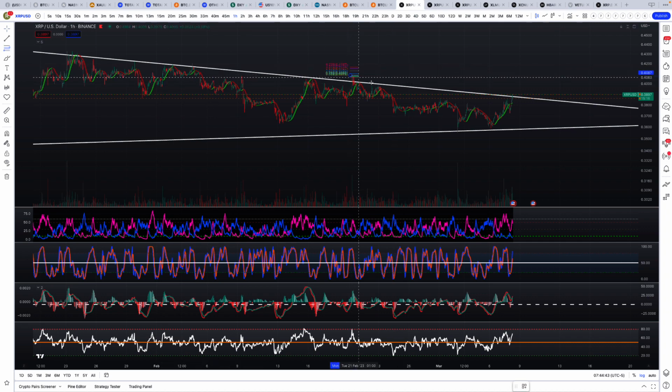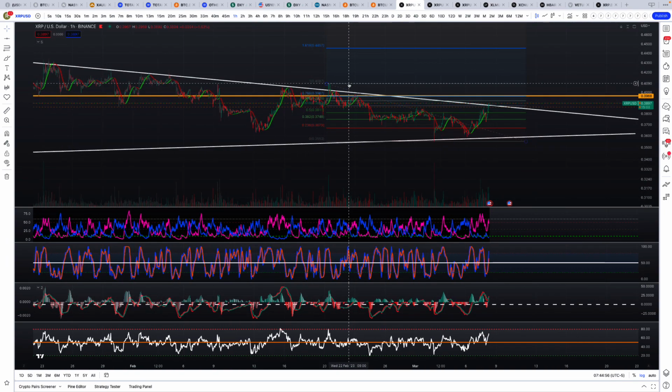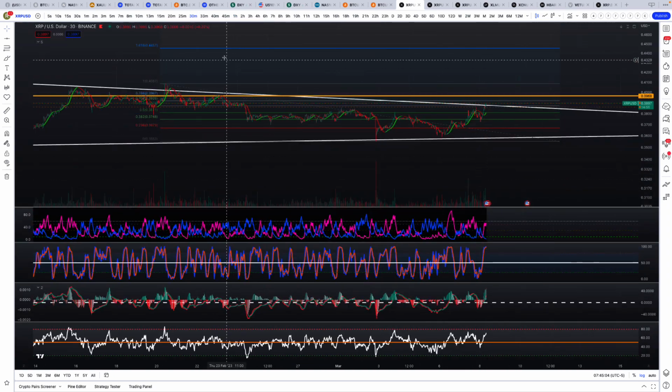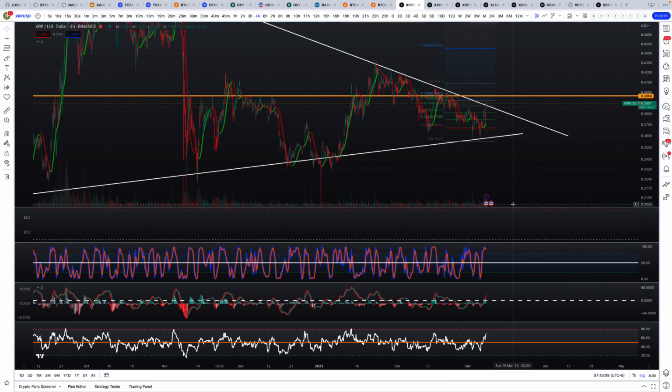So if we go from this high down to this low, we stretch it out and we throw a horizontal line in. So breaking above 0.3968, 40 cents really. And we still have momentum. It's game on. And we could easily see that today with the kind of momentum we're putting in right now. 30 minutes still coming up here. 1 hour is still coming up here. 4 hour crossed up, still coming up.